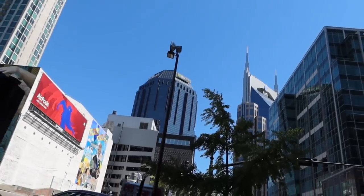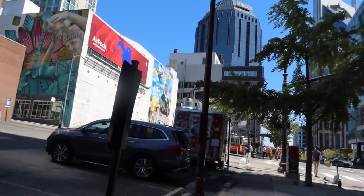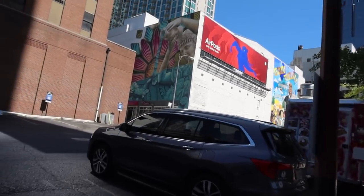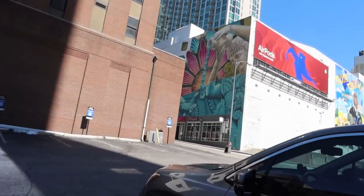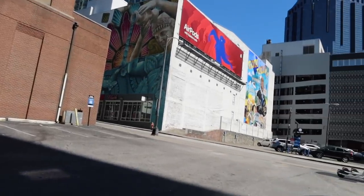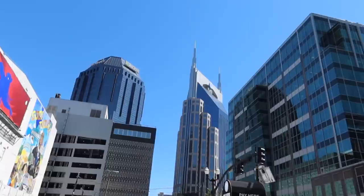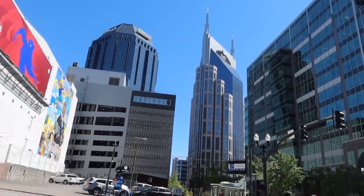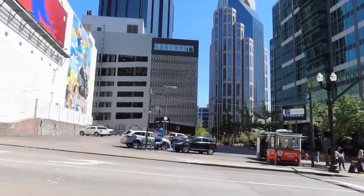Nashville, of course, is known as Music City, USA. Country music flourished here. It was not invented here. Bristol, Tennessee makes that claim, but definitely country music exploded here. And that includes the Nashville sound. That is country music where they kind of did away with banjos and fiddles, that kind of thing.